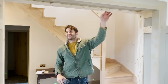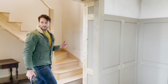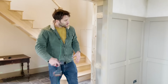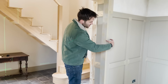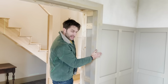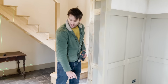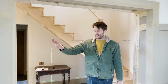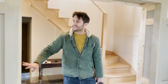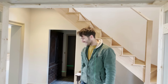I really like it, don't you? Yeah. I think it elevates it a little bit more, gives it a bit more depth. Obviously, we're going to have a door on here, but we're going to add another architrave onto this, another layer, and then probably another layer after that. So then the door will probably sit somewhere around here, but that's another stage. So I'm going to fill up, prime it all, and it's all going to blend in lovely. Yeah, I like it.